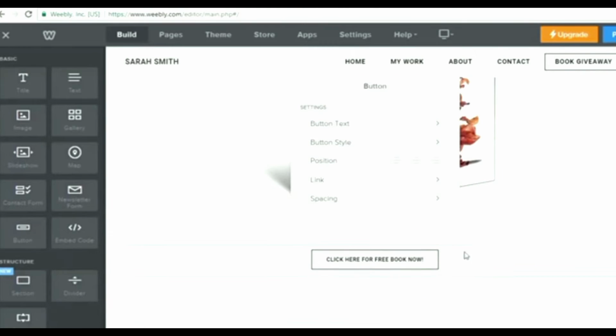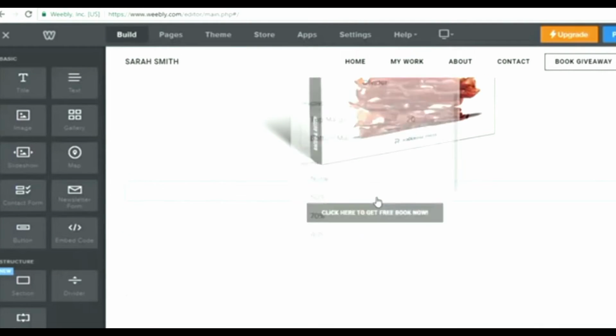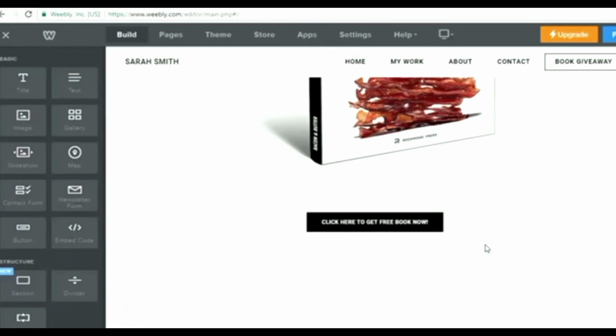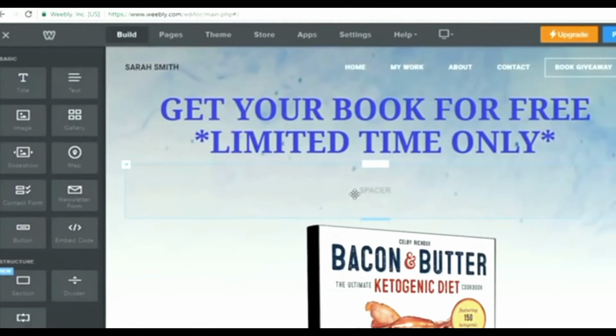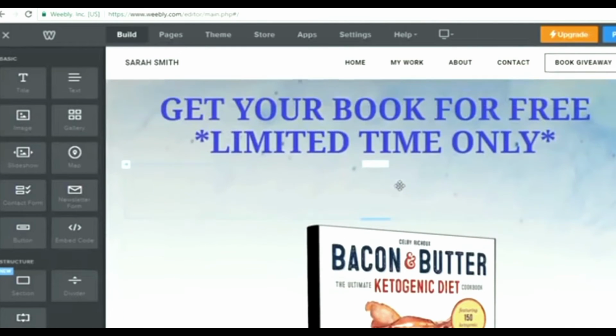And what we want to do is, because everything is white, we want to change the color of these buttons. Oh my god, I didn't save it. So you want to put it in the middle, and you want to put also, for example, this black button, because it looks better, because everything is white already. And you want to also put some space. So let's say spacing. And it looks pretty nice. And this would be our landing page.